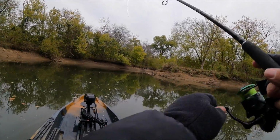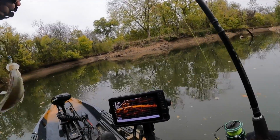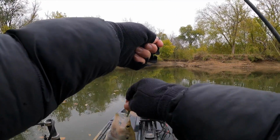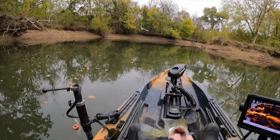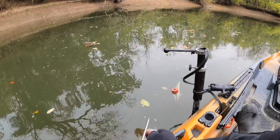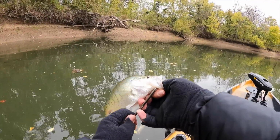Got one. Ooh, nice one. Crappie. Those are crappie sitting down there. That's a keeper. Heck yeah. I'd say I could jig and bobber those, but why? They're 8 feet deep. I just cast for them. It'll be easier. Heck yeah. Come out of here with some crappie.